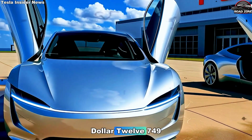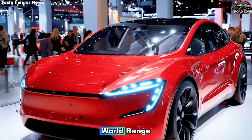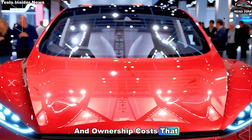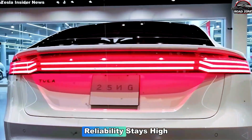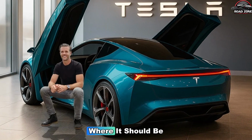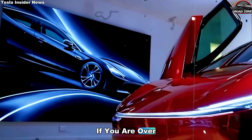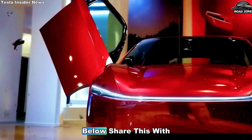For $12,749, you get more than 360 miles of real-world range, a design that reduces daily physical strain, and ownership costs that stay remarkably low for years. Maintenance stays minimal, reliability stays high, and the focus stays where it should be, on making life easier, not more complicated.